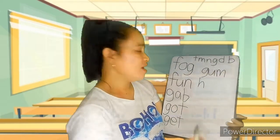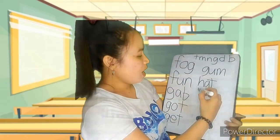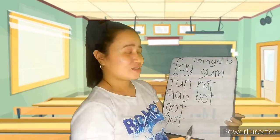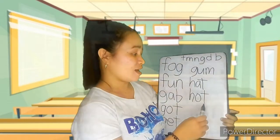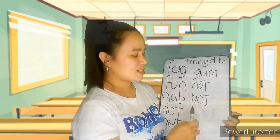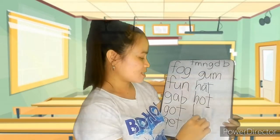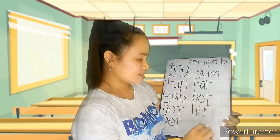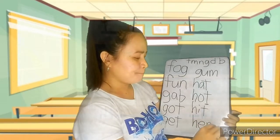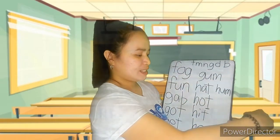Sound of H, blend it with letter A. Ha, hat. Hot. May isang student ako, isang tutorial ko, nagbasa siya, hota. Sabi ko na, hindi ho natin pwede inganga ito kung wala siyang kasamang vowel. Okay? Sound of T is T. Kaya ang pag-read sa kanya, hot. The sun is hot. Next. Heat. Hem. Then, hum.